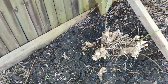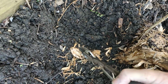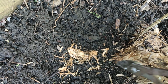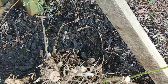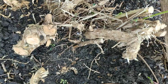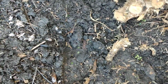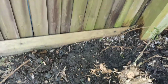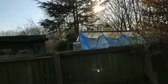Come over here for a minute. Right down in there. There we are, down there. So it's really, really thick. It's as thick as one of the thickest branches. I've obviously been digging around it, but it's seriously in the ground. There's one of the roots there, if you can see. Let me move it for you. That one there, I've managed to chop through. I've chopped through a number of them, but there are a lot more.